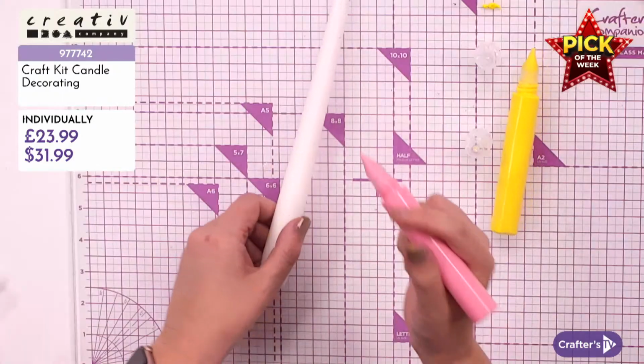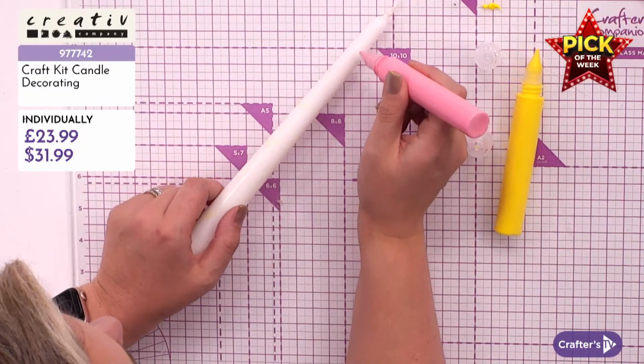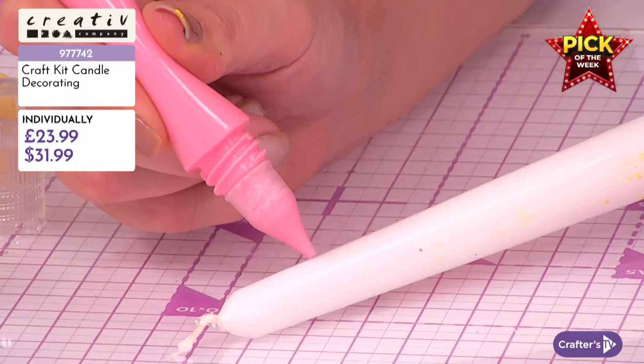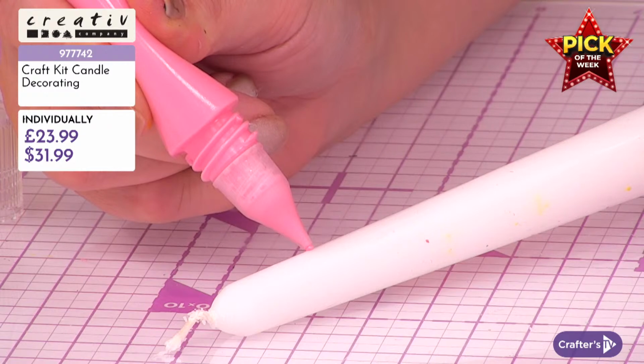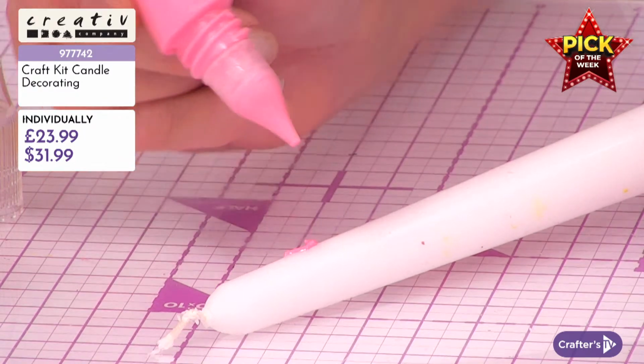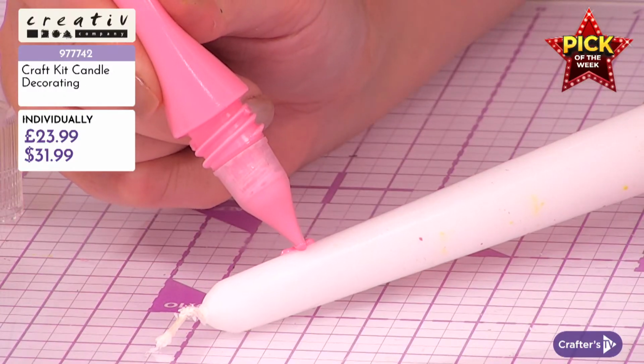So what I'm going to do is, I'm going to show you now, we can just start and paint from here, and all you're doing is taking up a tiny little bit. There it comes, right? So we're going to take a tiny little bit, and I'm just doing all of the elements of the flower.